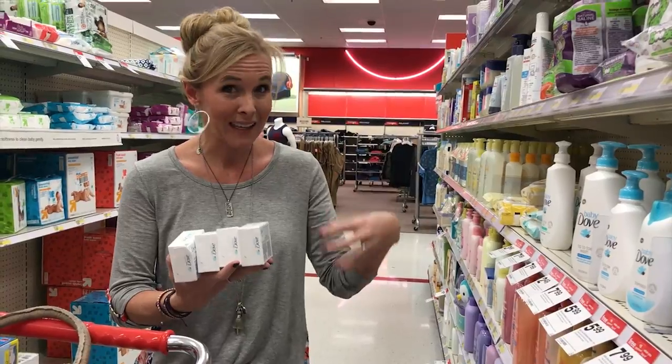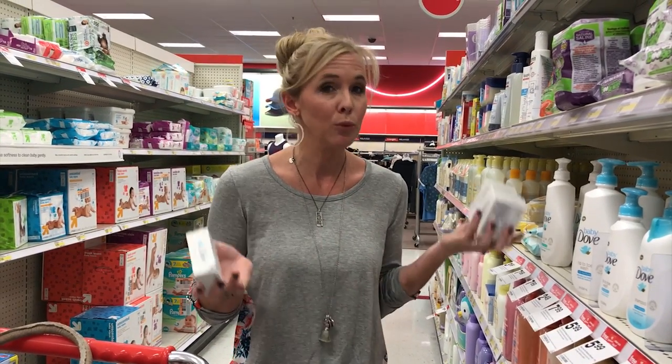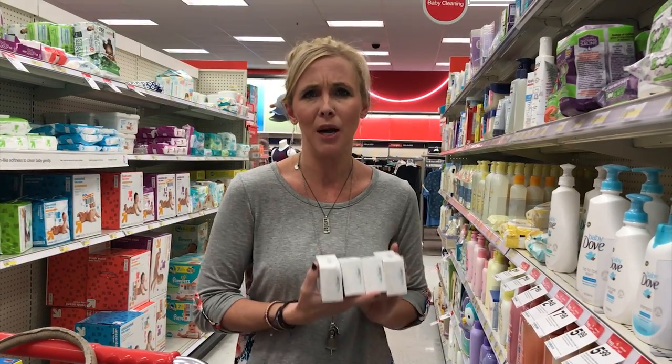Once you take into account that gift card, it's like you're paying $1.24 per bar, no coupons needed. It's just a really easy deal. And these would be great to throw in a baby shower gift.